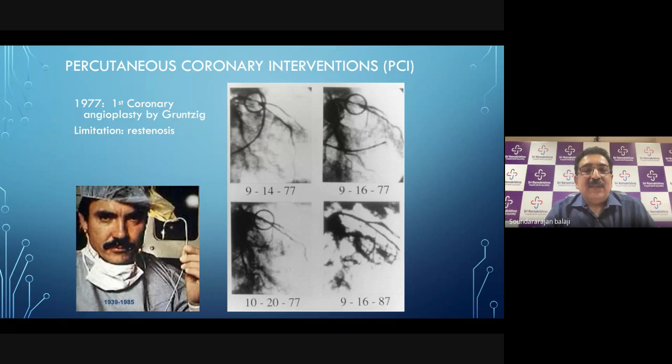This was the patient who had the first coronary angioplasty. You can see here, this was the stenosis. This was dilated. And this was an angiogram 10 years later. The vessel was still patent. And this patient, who had his angioplasty in 1977, is still alive today.